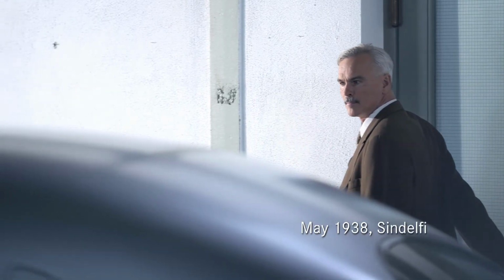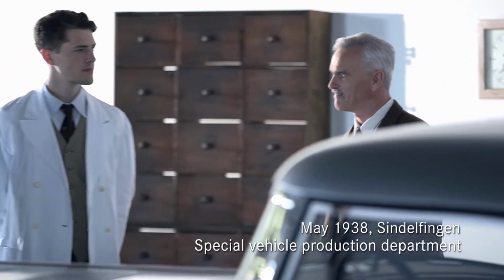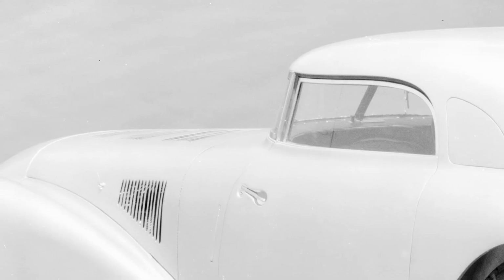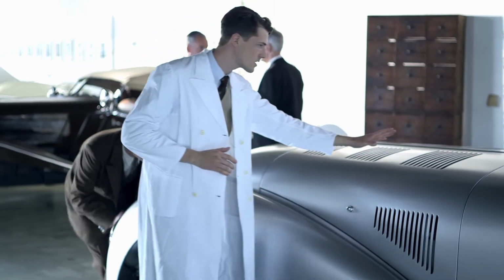The car isn't used for its intended purpose, as the Berlin-Rome rally is postponed, then abandoned. The future of this gem is uncertain, and the search for additional traces commences. The life of a car doesn't end after delivery. That's actually more when it starts.